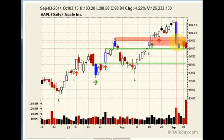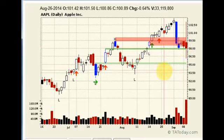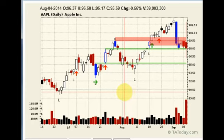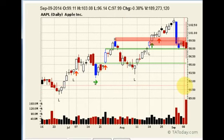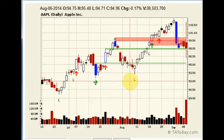That's important, right? Because look at your volume. Volume expands. Where does it close? Lower low. Apple's going south, folks. Apple's going to take NASDAQ with it, or NDX with it. It's a heavyweight in the S&P. It's heavyweight in everything, but especially the NDX. So that's going to be tugging on the NDX.